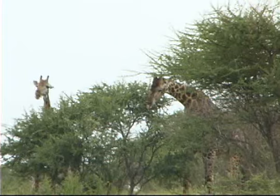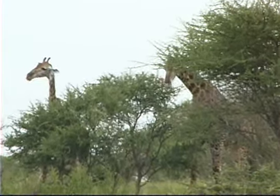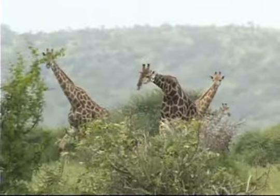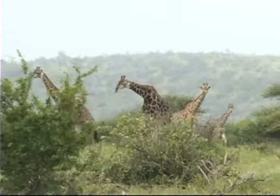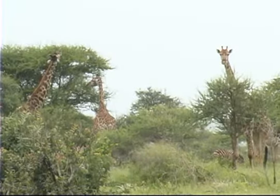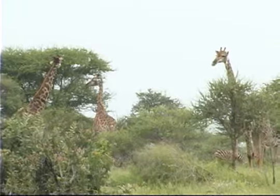These giraffes are found in Africa, which is our destination. After touching down in Johannesburg, South Africa, we met up with our good friend and favorite tour guide, Myron, who's going to help us find these really large yet graceful animals. Myron took us around Kruger National Park because they have around 10,000 giraffes in the park. I think we have a good chance of finding one or two.